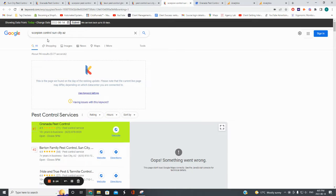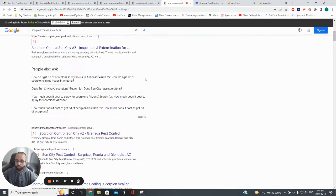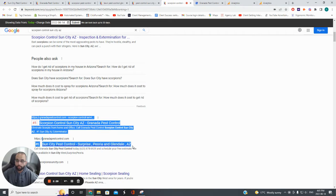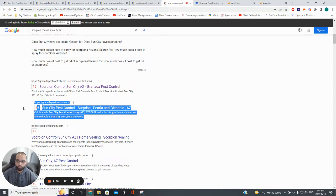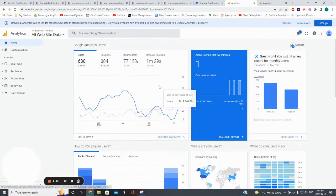But again, with scorpion control, like I said, scorpion control was something that was major for them, especially in the market that they're in, Arizona. Granada Pest Control is number 1 in the map section for scorpion control in Sun City, Arizona, but not just number 1 in the Google Maps section. Number 2 and number 3 combined, their homepage gets ranked for scorpion control Sun City, Arizona, and then their homepage also gets ranked right below it. So they take up 2 places here as well. So a strategy that we used, again, content strategy is a huge thing.